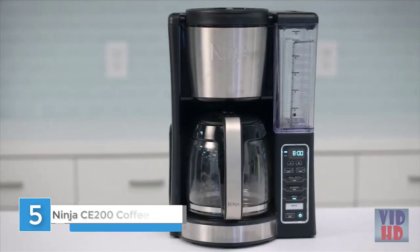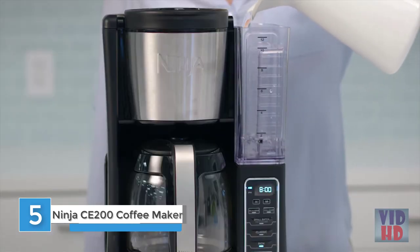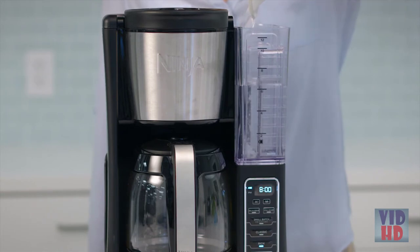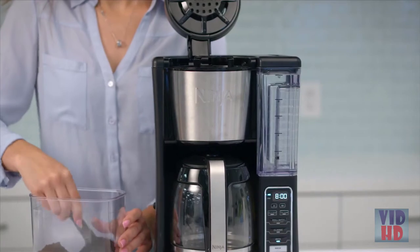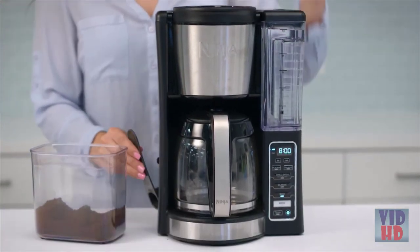Introducing Ninja's 12-cup programmable coffee brewer. In order to brew, first fill the reservoir with however much water you'll need for your coffee. The unit will brew through all the water in the reservoir. Next, add the coffee. One scoop per cup of coffee is recommended.